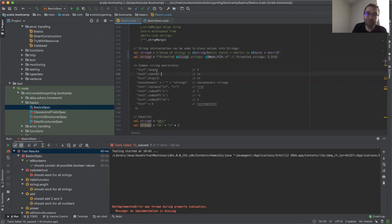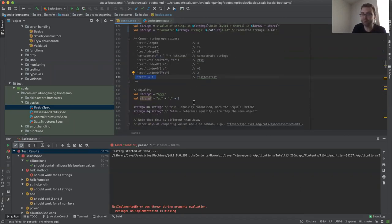Okay. So yeah, you can do take two, which takes the first two letters, and drop, which drops the first two letters and leaves the remaining ones. You can concatenate like this, but sometimes you concatenate using string interpolation, whatever you think is more readable for you. You can do a replace. You can find the index, or if the index isn't found, then it returns -1, as do many other languages. And you can even find substrings, and also you can multiply strings, which is not used that often, but I guess sometimes.